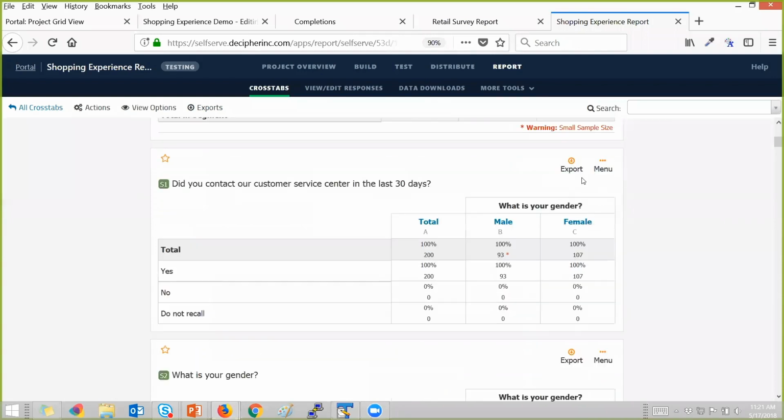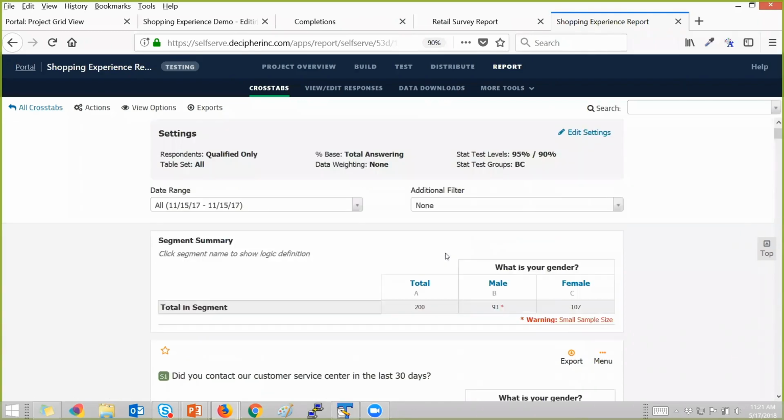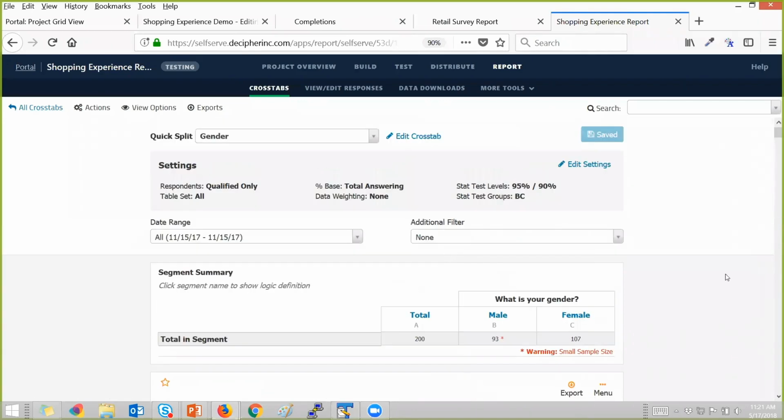But the new feature that we've added is, notice on each individual table, there is now an export button. So perhaps you want to just find that one key insight in your report and share it, or you want that one table to put in your presentation. Well, you can now do that. Under the export button, you'll notice you can export to Excel, PowerPoint, or PDF, and that would export just that one table for you. So you don't have to worry about creating a table set, creating a new report, only selecting the questions you want. You can export out one at a time.